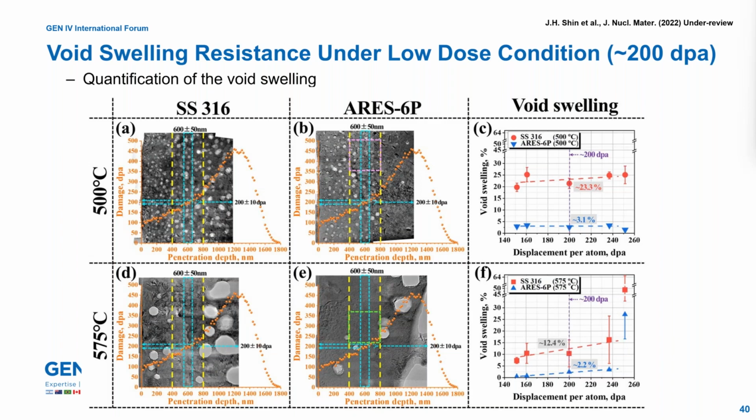Based on the void size and number density, void swelling was calculated and plotted in C and F at 100 nanometer intervals. From the linearly fitted trend line in C and F, void swelling of R6P is around 3.1% and 2.2% at the 600 nanometer region, which are about 1/8 and 1/7 of those of the 316 stainless steel, respectively.